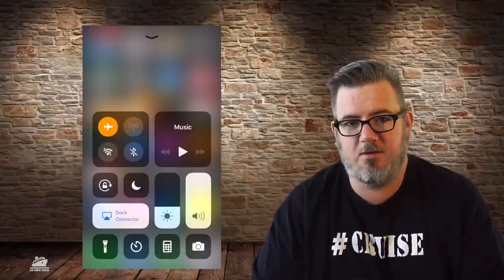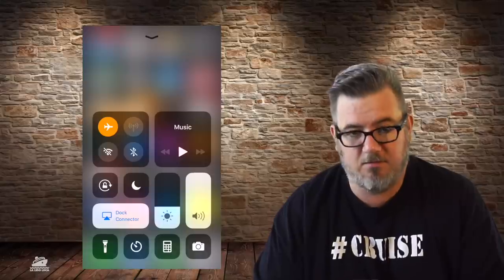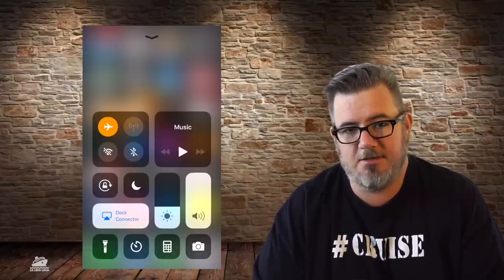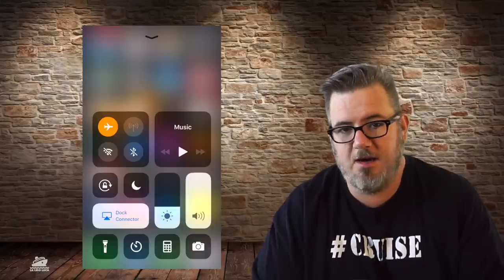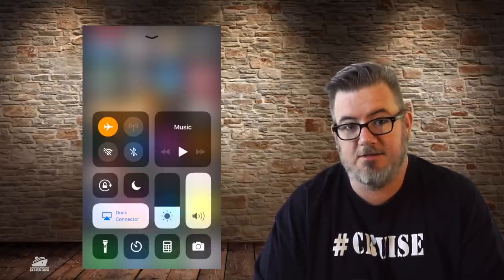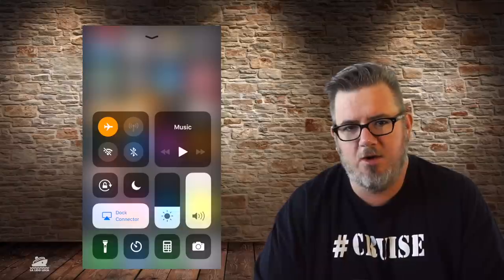This is really the state that you want to be in when you're cruising. You're not connected to anything. There's no potential for roaming. Nothing's going to connect to your device. You can still use the camera on your phone. You can still look at your pictures, but you cannot connect to anything. So that's no Facebook app, no playing any games that need the internet. All that stuff's turned off.